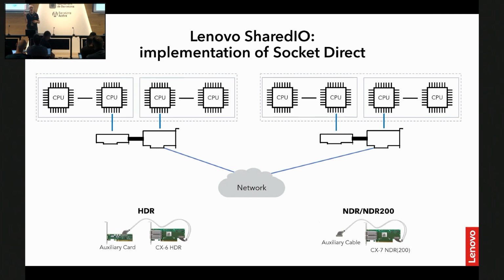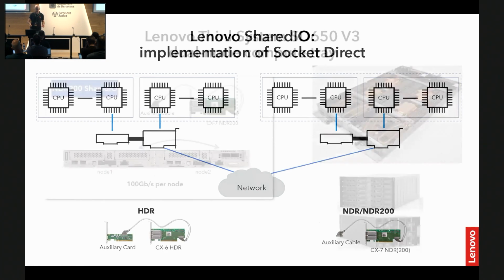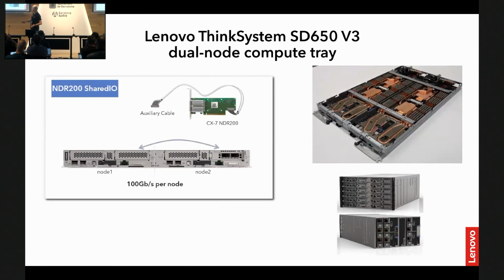So one NDR connection can be shared, providing 200 gigabit per second to each compute node, or we can share the connection at NDR 200, providing 100 gigabit. Let's see more clearly how this is done. This is a picture of the compute node SD650 v3. That's the one that is being installed in MareNostrum 5, the data center many of you were visiting yesterday afternoon. We will talk about this a little bit more. This is a dense system, and even a large supercomputer like MareNostrum 5 is using this shared I/O approach, I mean, 100 gigabit per second per compute node.